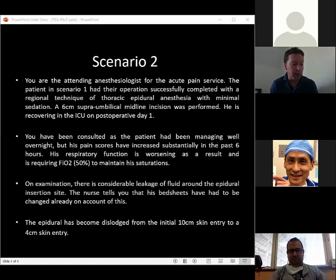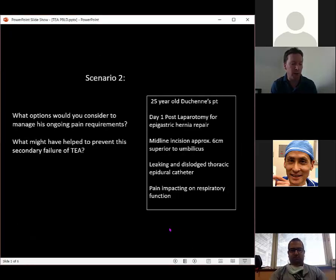to maintain the saturations. On examination, there's a lot of leakage of fluid around the epidural insertion site, and the bed sheets have already had to be changed. When you look closely, the epidural has become dislodged from the initial 10 centimeter skin entry to 4 centimeter skin entry. So the main thing here is what might have helped to prevent this secondary failure of the epidural, and secondarily what options you would consider to manage his ongoing pain requirements. Particularly, I'd be interested if people have any experience doing an audit of secondary failure in their institution, and if so, what kind of factors were uncovered.